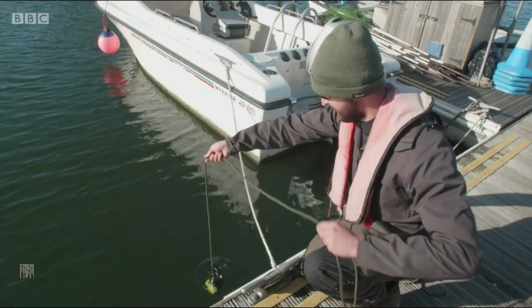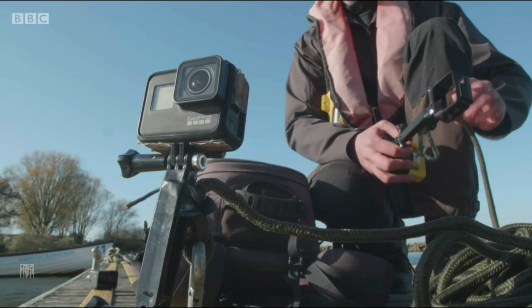Oh, look at that! It's like a torpedo. Never get tired of seeing that. That's incredible. Hungry trout. They're devastating hunters.